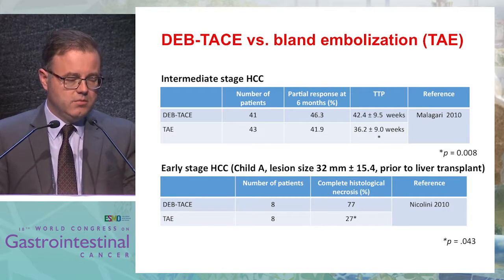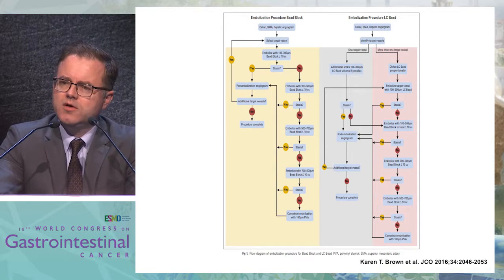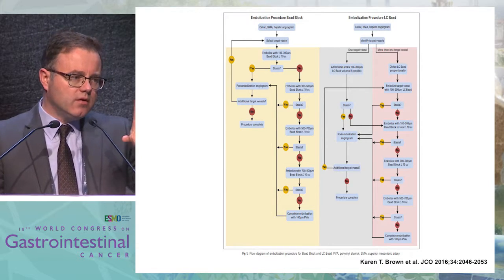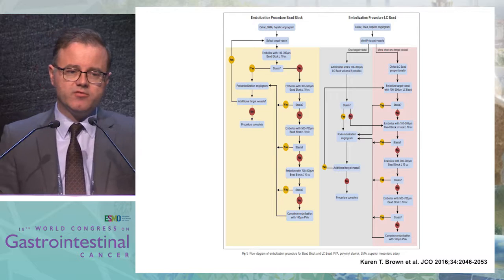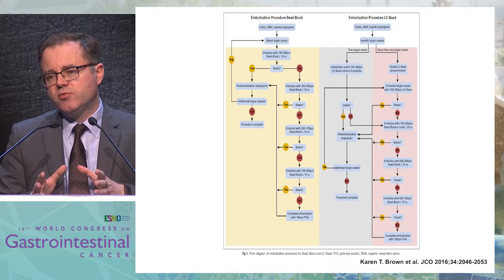That's true. But then we have this study that was published in JCO from the group of Abou-Alfa, where they have randomized patients between bland embolization versus chemoembolization. The advantage of this manuscript and of this work is that they have a detailed description of how the procedure was really done.